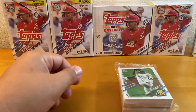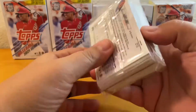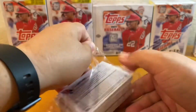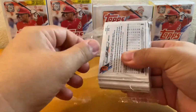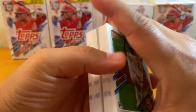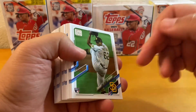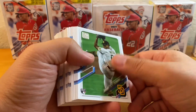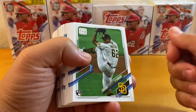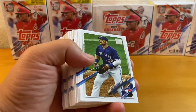So let's do this next hanger that I already opened up. I didn't mention it, but this set has 330 base cards, which is different than previous years, where the first series and the second series had 350 cards. So that is going to put even more downward value on the base cards and jack up the value of the parallels. So really it's going to be even more critical to hit a parallel of a rookie that you're looking for. So like a Luis Patino.